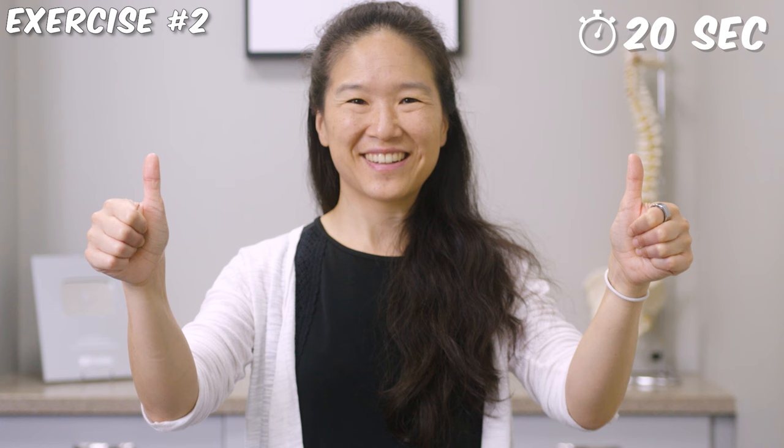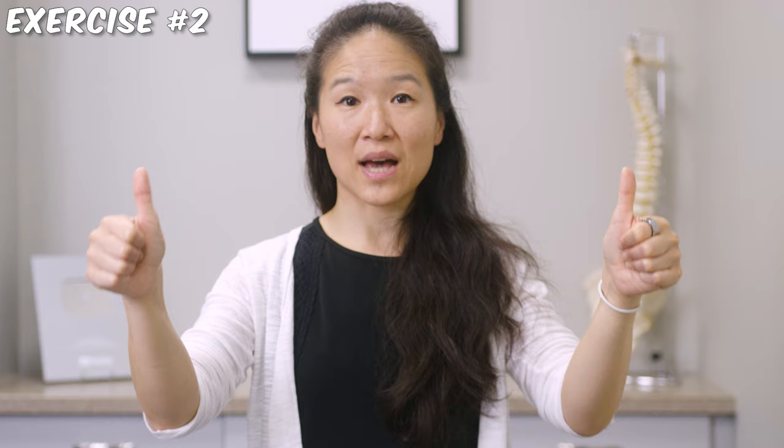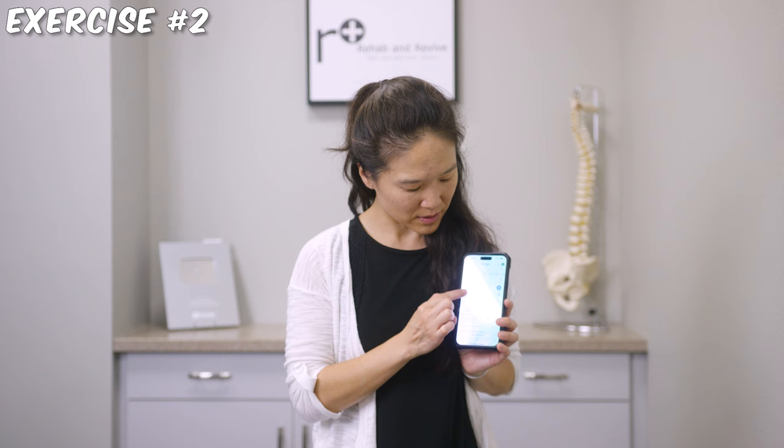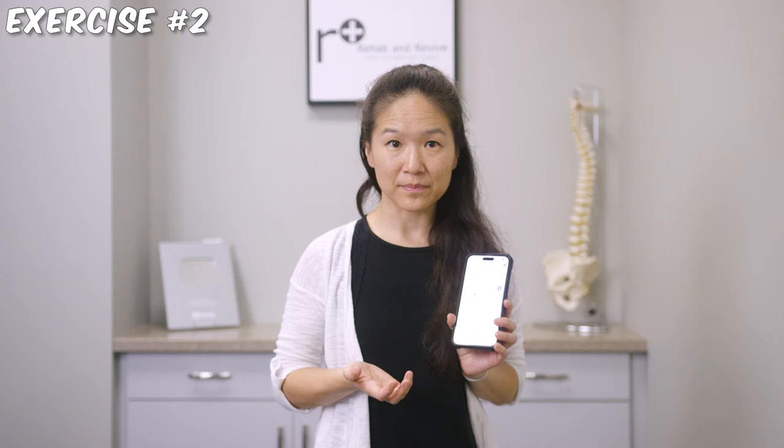Once that's easy, what we're going to do is add a metronome. All right, so Google has a free metronome. It's really awesome. Once you play, you can increase or decrease and slow down the beats per minute. So I'm going to try 79. So we're going to try to move your eyes with the metronome.